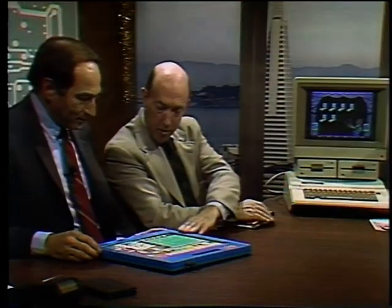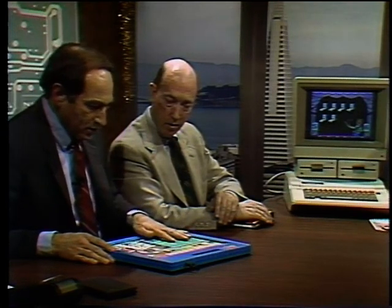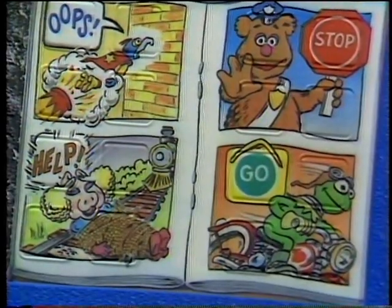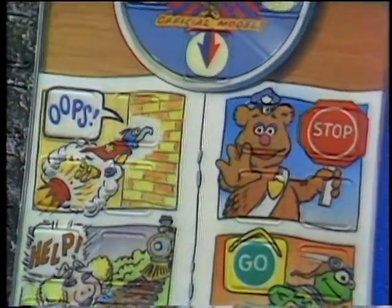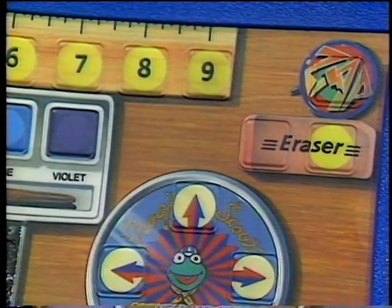Now, how does this plug into the computer? It plugs into the joystick port on the Apple. And you have number input, colors, letters. The thing I like, it's simple for a kid. There's no enter key, it says go. Right. There's no escape key, it says zap. There's no delete key, it says erase. It's just a terrific little user-friendly-for-kids way to interface with an Apple computer.